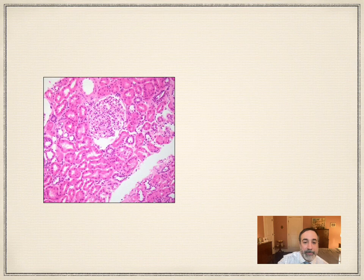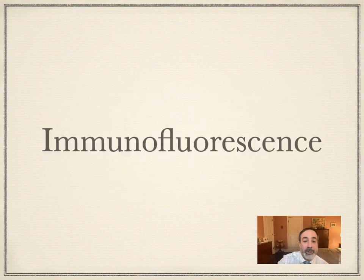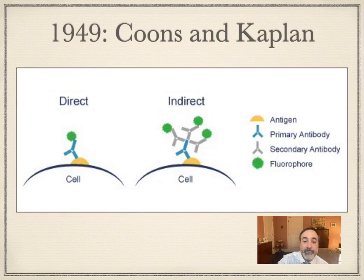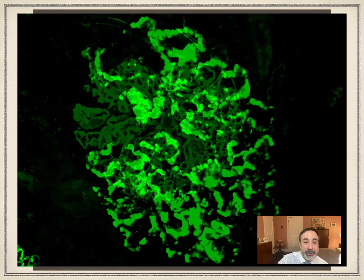So by the 1950s, pathologists had at their disposal the tried and true H&E stain and the PAS stain in the histologic workup of kidney specimens. But simultaneously, another modality was in its formative stages, which was called immunofluorescence. In 1940, Coons and Kaplan showed that you could highlight the presence of a cellular antigen of interest by attaching to it a complementary antibody bonded to a fluorescing agent. The two broad techniques include attaching the antibody fluorophore complex directly to antigen or indirectly through a second antibody. This technique was eventually applied to histologic sections of kidney, where it is used to highlight the presence of certain immune-mediated diseases through the lens of a special type of immunofluorescence microscope.